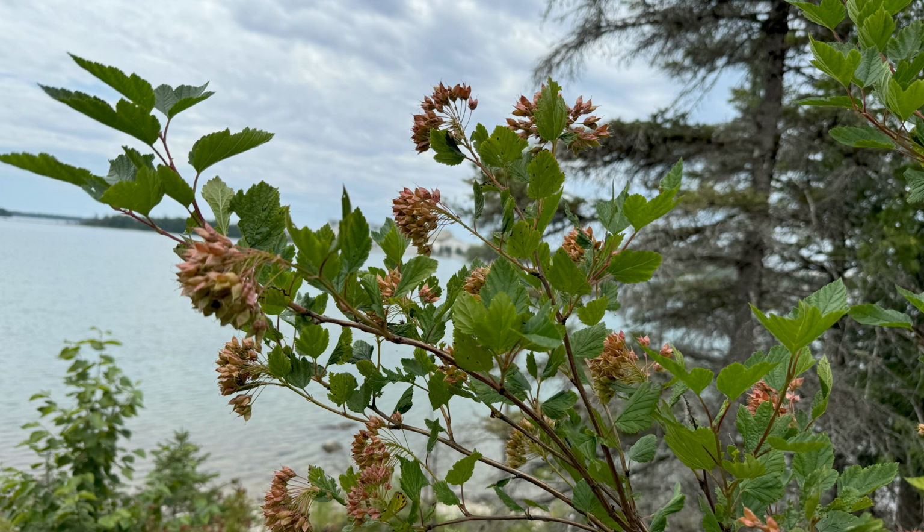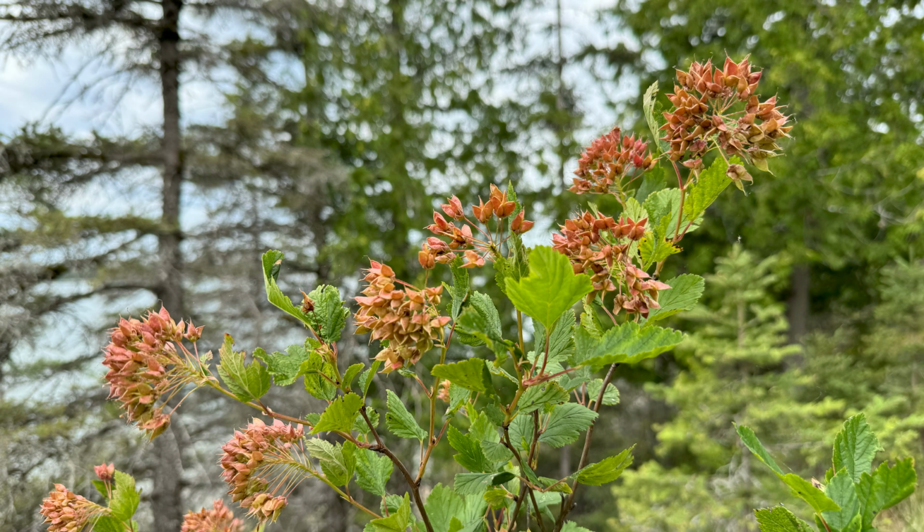Here's a look at another individual along a limestone cobble shore. This one was a little further along, a little more robust, with more mature fruit. So you can see those clusters of follicles turning red into brown, and you can see the sharp beak on those grouped follicles. So a very striking, readily identifiable fruit.